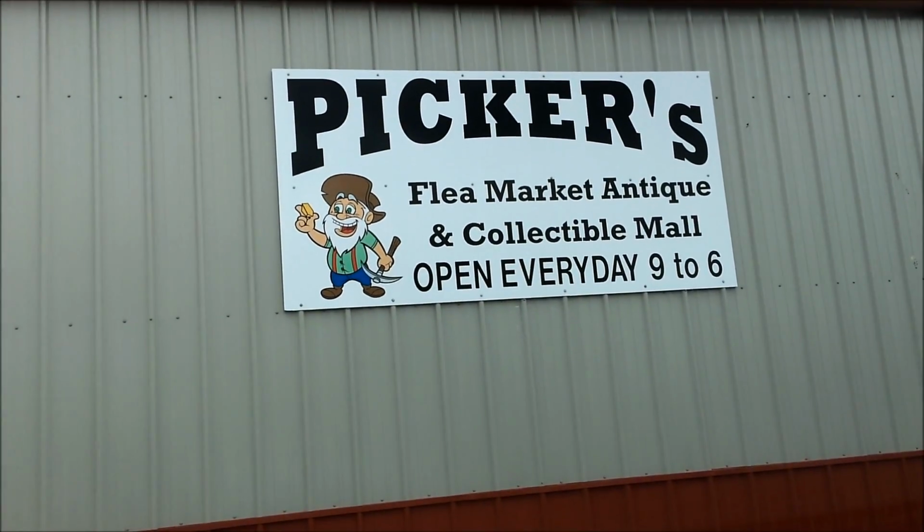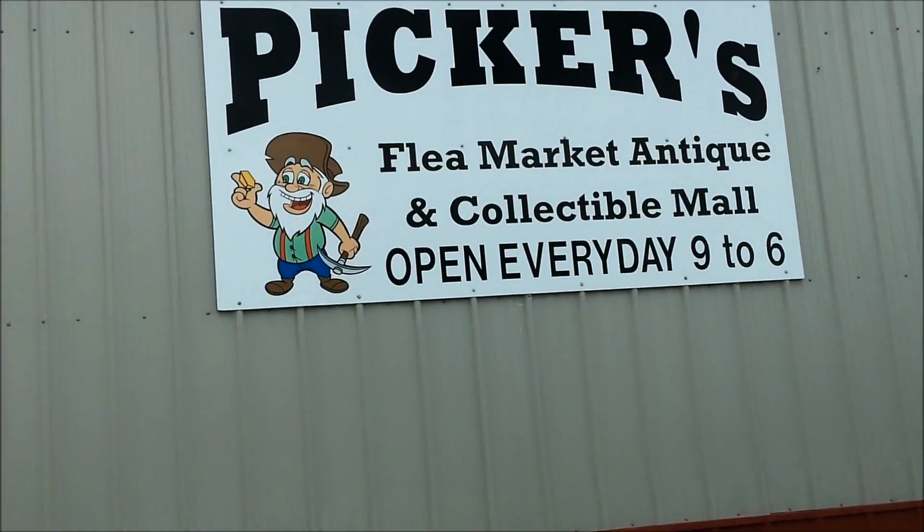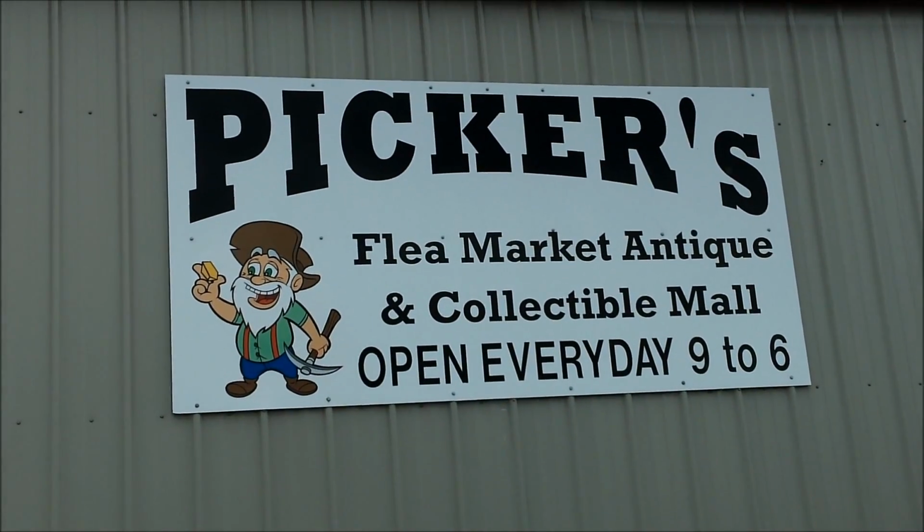Okay, Pickers has been completely remodeled and overhauled since we were here last. Let's see if the pick-ins have been overhauled.